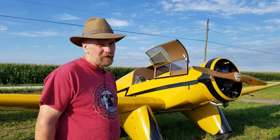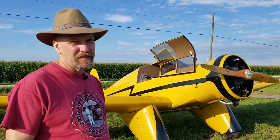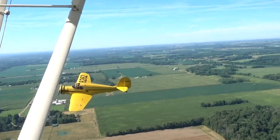It's made for two people. Two 1936 size people. You get two 2018 size people in it, it's a little bit tight, but it was fairly efficient. It was a good airplane.